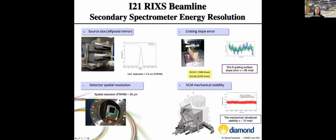If we go into details of that, we have a focusing mirror to reduce the beam size in the vertical as much as we can, like 2.5 microns, to ensure that the incident energy is as accurate as possible. Again, similar to the PGM, the monochromator at the beamline, we have really worked on trying to optimize the grating slope error of the spherical gratings in the spherical grating monochromator.